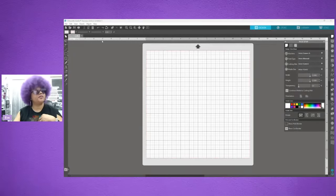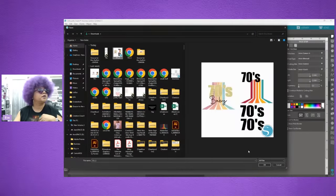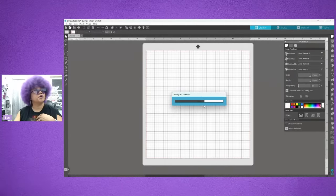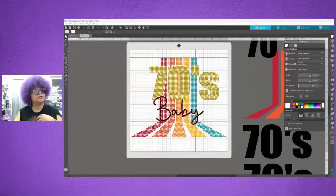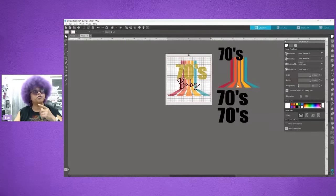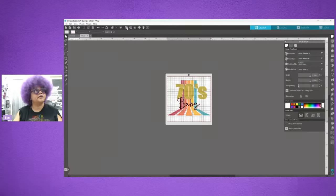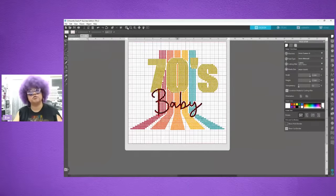Okay, so this is Silhouette Business Edition. I'm going to bring in my design. Actually, I'm going to bring it in this way because that's where I was working on it, and I do need to fix something else with this. So I'm going to zoom out and show you how to optimize a design for Cricut. If you have Silhouette, you can do this yourself without having to wait on the Rhinestone Designer. Most designers now do this, but anyway, you don't have to wait on them.